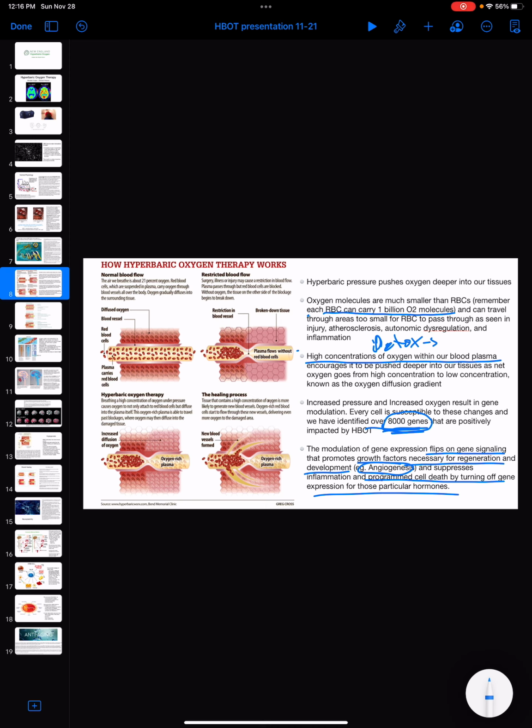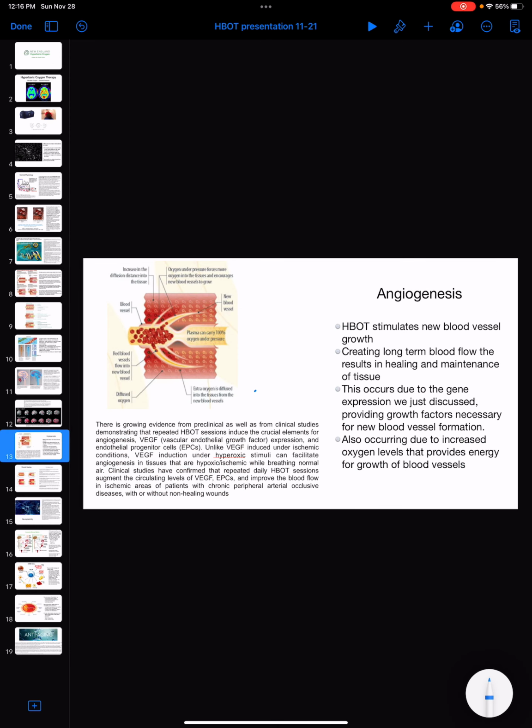I'm just going to flip ahead to the angiogenesis here, because the new blood vessel formation is a really important aspect of hyperbaric, and it stimulates all of this, and it does that through stimulating the growth factors associated with creating these new blood vessels. So the vascular endothelial growth factor is what we need as a signal to create new blood vessels. So we need signals for these things throughout the body, and that's what hyperbaric really does, it activates genes to signal the production of the right materials.